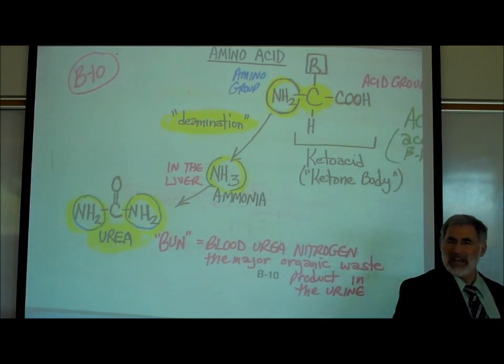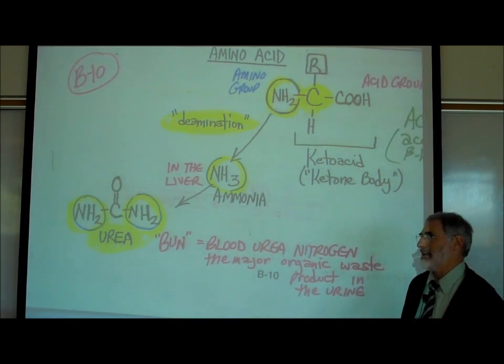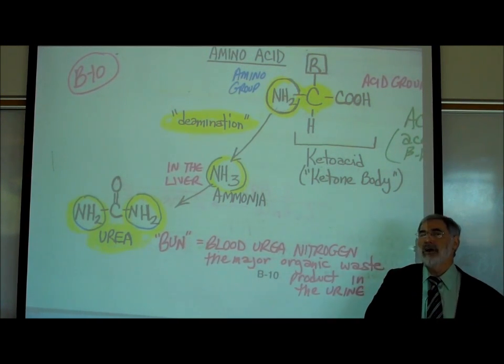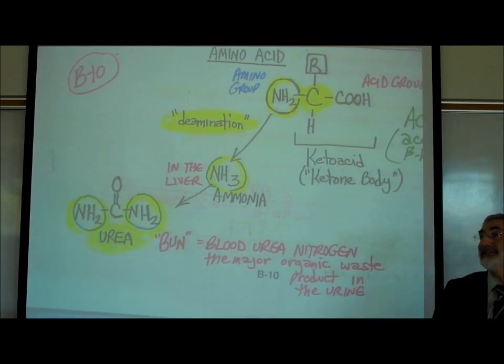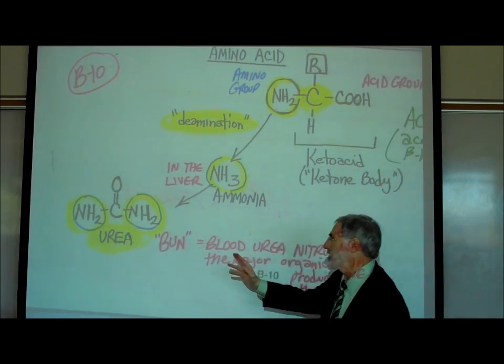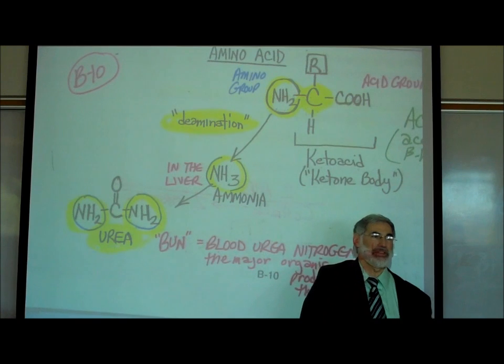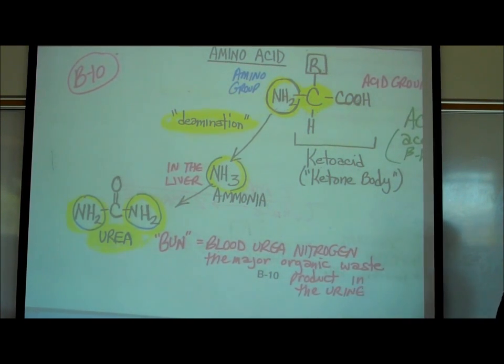Has anyone ever heard that term, BUN? You've seen that in the hospital. It just stands for blood urea nitrogen. Obviously, they call it blood because it's in the bloodstream. They call it urea because it's urea, and it's got nitrogen in it. That's why we removed it off the amino acid, so it's called blood urea nitrogen.